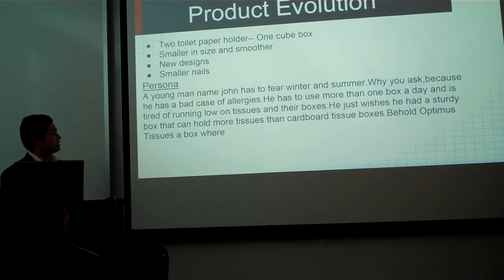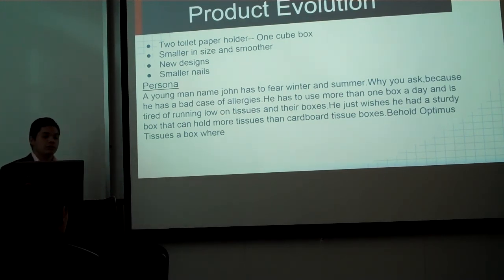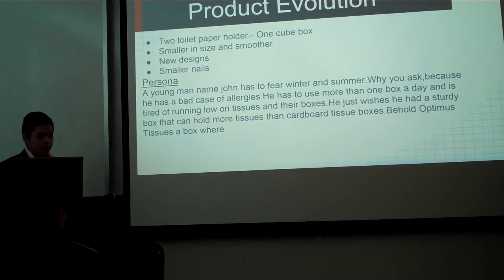We have a new design, and consumer research showed that people would want it more if it was customizable, because we're taking orders. We don't just make it and sell it. We're taking orders. We use smaller nails because we got the wood thinner. And yeah.